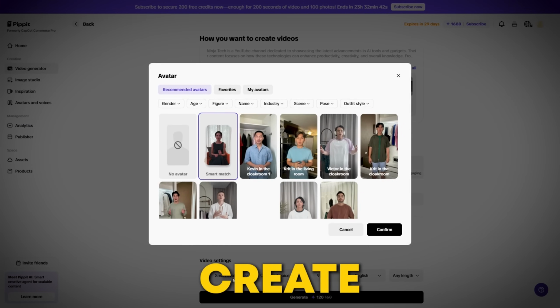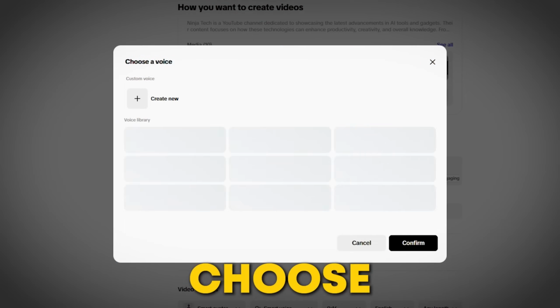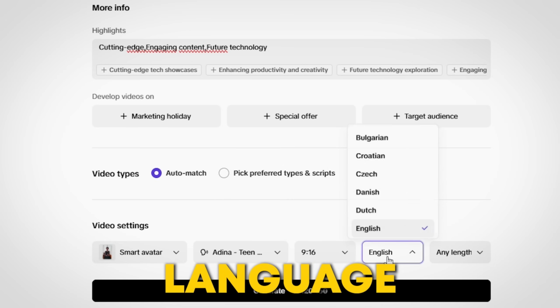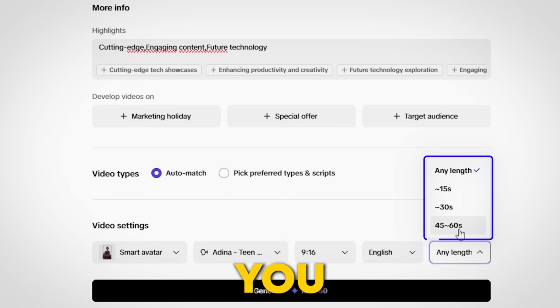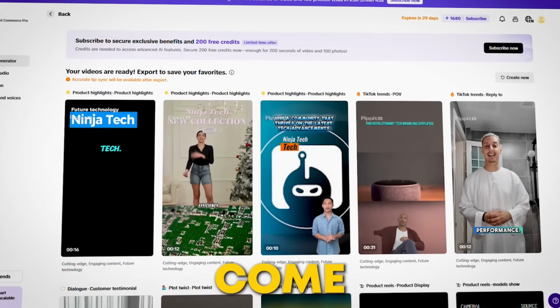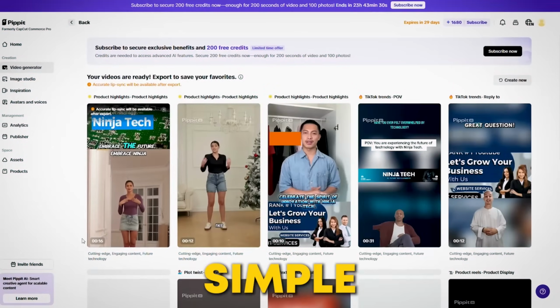Want to make it unique? Choose from pre-built avatars or create your own. I'll show you how in a minute. But wait, there's more. You can choose the voice for your video or upload your own. Adjust the resolution, pick the language, and set the video length. All up to you. Once everything looks perfect, all you have to do is hit generate. And just like that, watch everything come together like magic. It's as simple as that.